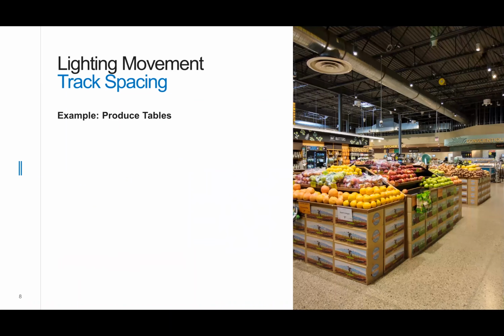The second element of light that can then be modified and changed is lighting movement, or spacing of the fixtures. What we're going to talk about in regards to this is actual track spacing and how it relates to mounting track around produce tables or display stands in a produce department.